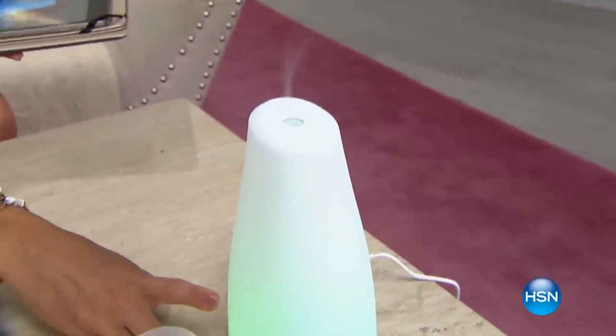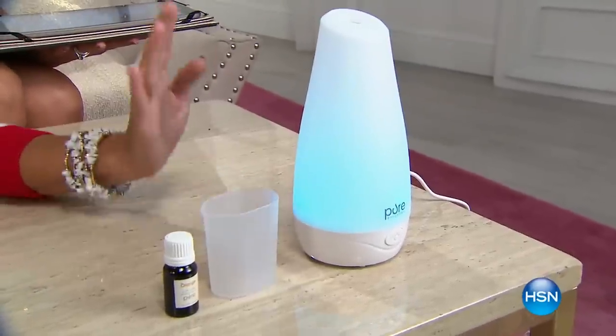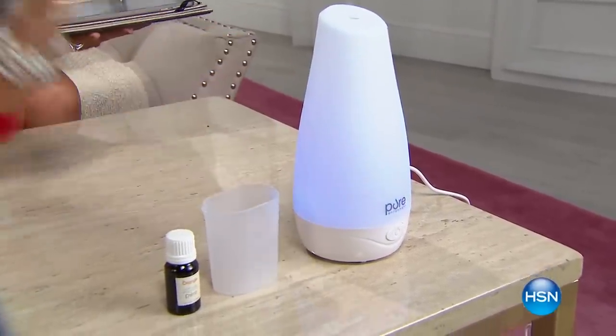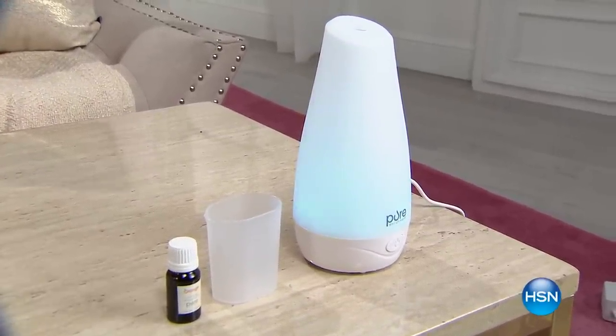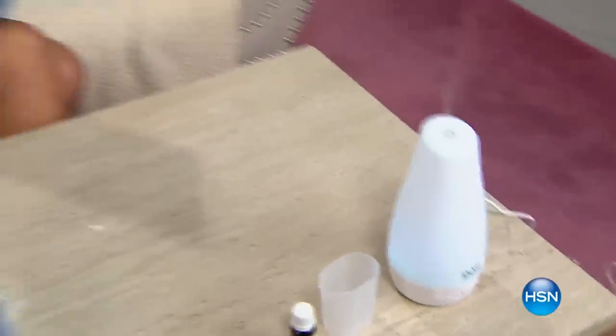And look at the colors. So you have the option to turn on these LED lights, and it's so soothing, and it changes colors. Or you can not have the light and just use that if it's maybe by your bedside. Do you guys use these? Have you seen these before? What kind of blends do you love? I'd like to know. Let's see what you guys are saying.